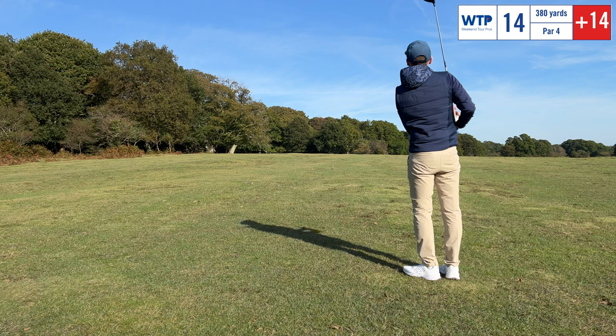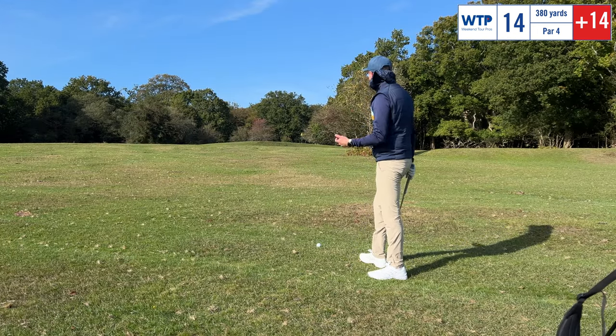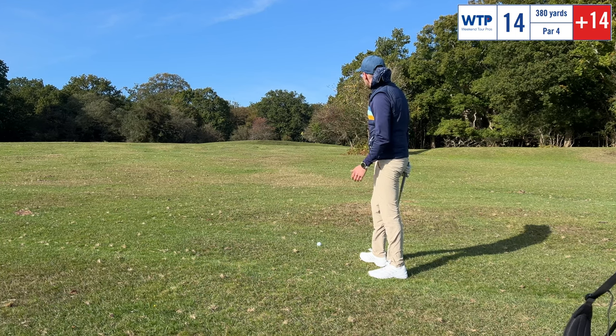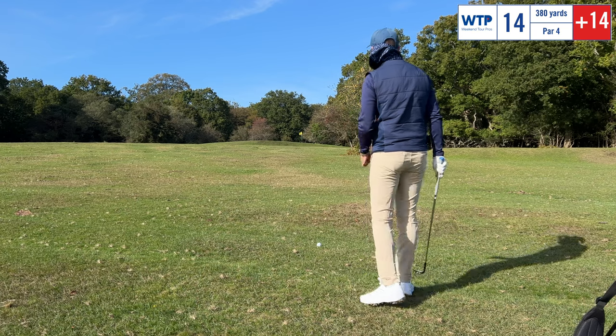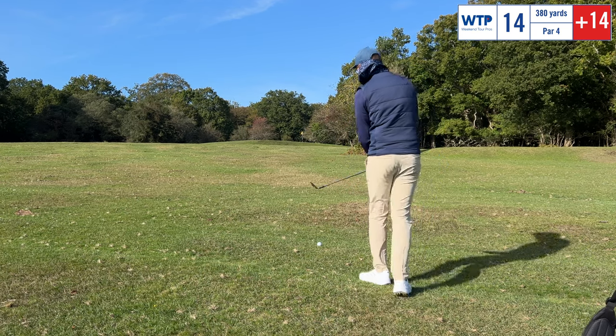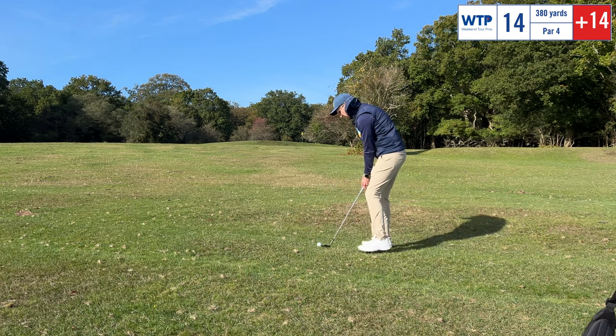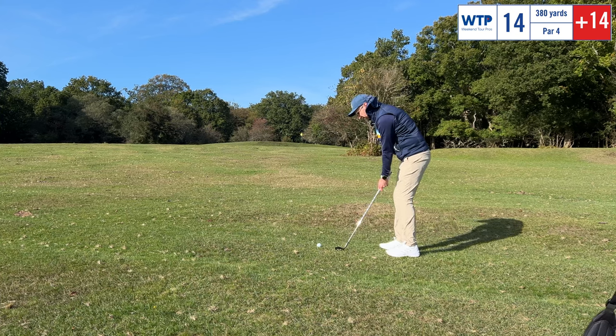Oh, I've pulled that massively right. So crazy enough, even into that wind, it was such a big pull that I have actually got it pin high. But it's 65 yards right of the flag. I was never going at the flag because of the tree, but it's another 30 yards right of where I was aiming. So we've got ourselves 67 yards to what looks like an upside down saucepan of a green here.